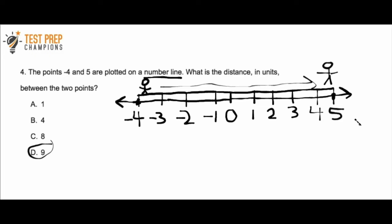I don't think it's going to take you that much time to do it, but there is a faster way to do it. And the faster way, which I'm going to show you right now, is we're just going to take the two numbers and subtract them, and then we're going to take the absolute value of the answer. Okay, and if you don't know what that means, don't worry, I'm about to show you. So again, the faster way, let's just subtract -4 and 5. So -4 minus 5, all we do here is we're going to add the two numbers up and bring the negative sign along for the ride. That's how you do subtraction with a negative. -4 minus 5, again, equals -9.